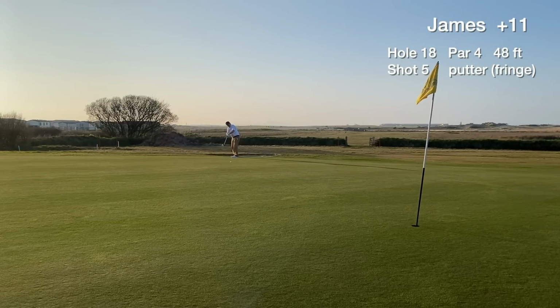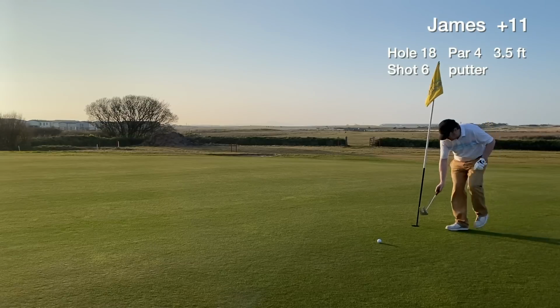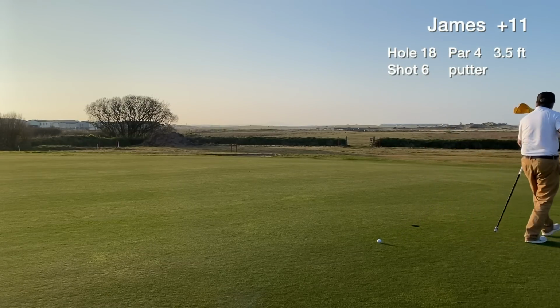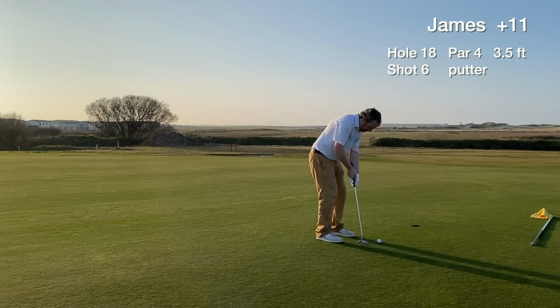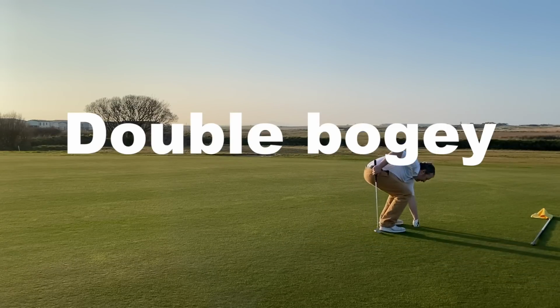So we're on the fringe on the right side and have a 48-footer for a bogey. The ball stops close, 3.5 foot away. That's what we have for a double bogey. Slightly downhill, and the hat's off for this one. 100% concentration. And the putt drops, really happy with that.